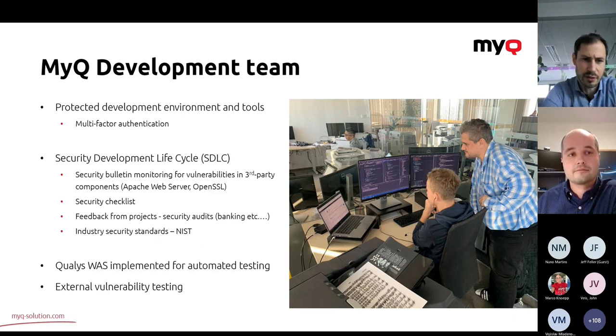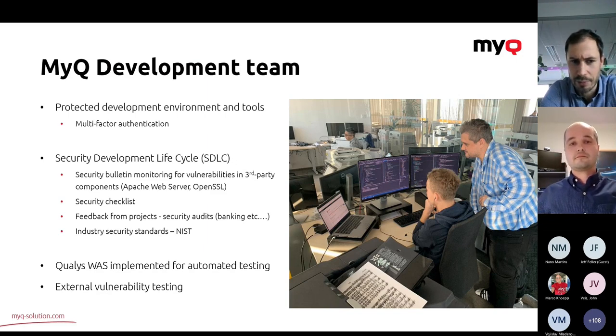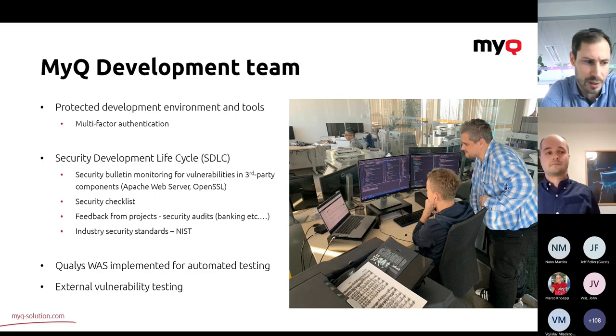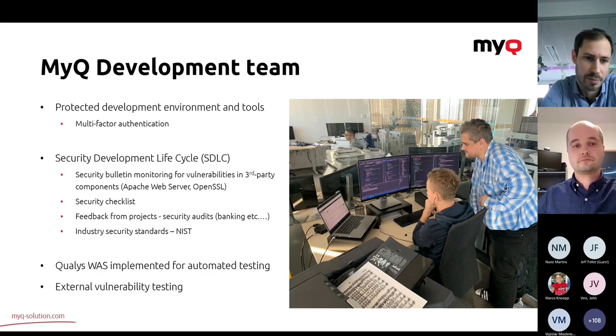Well, maybe take over now, because we will strictly now talk about the MyQ development team and the process. So one of the tests, or let's say discussions, which was done together with Mainstream during their assistance and the vulnerability testing, was also the consultation on how MyQ secures their systems, their development systems, the development tools which are used to keep the code safe, and the development itself.